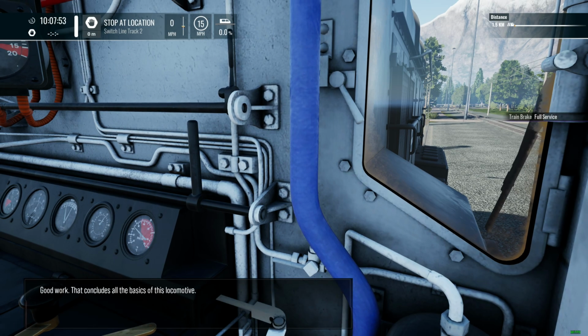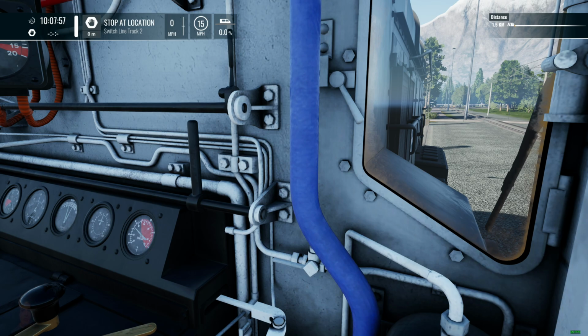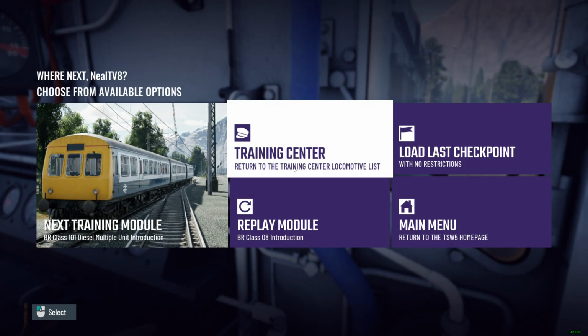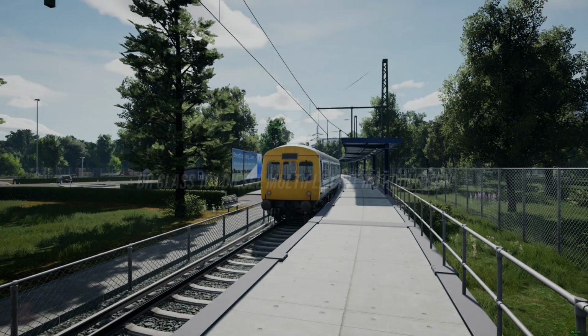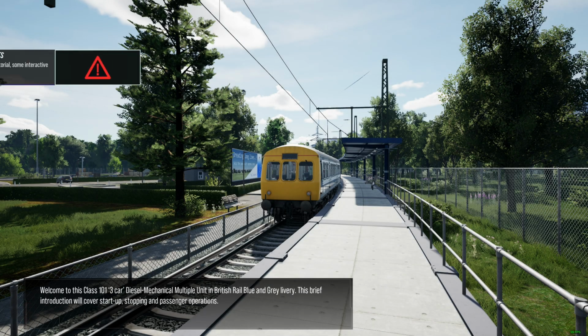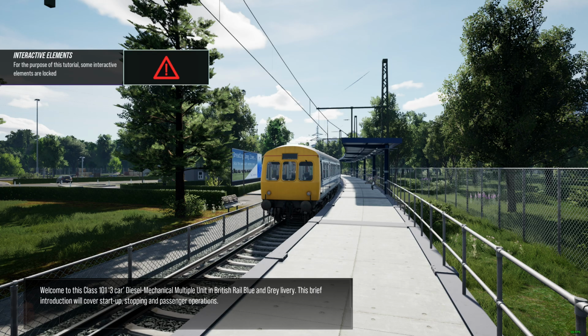Good work. That concludes all the basics of this locomotive. Welcome to this Class 101 3-car diesel mechanical multiple unit in British Rail blue and grey livery. This brief introduction will cover start-up, stopping and passenger operations.